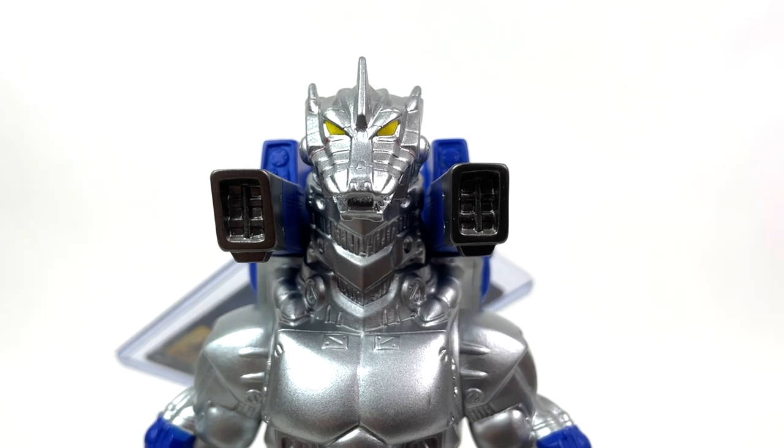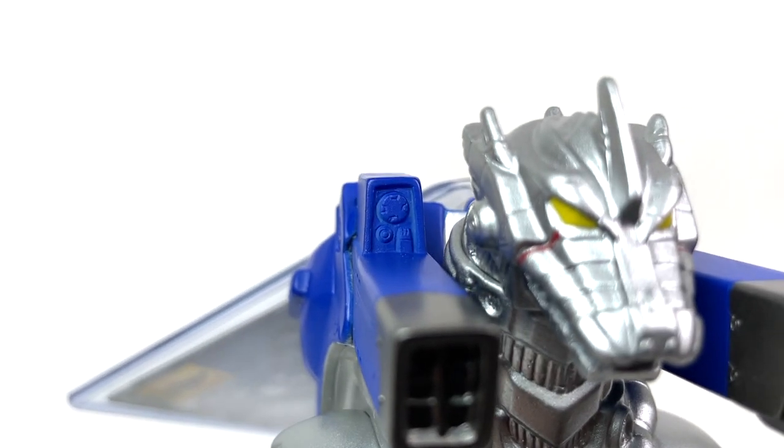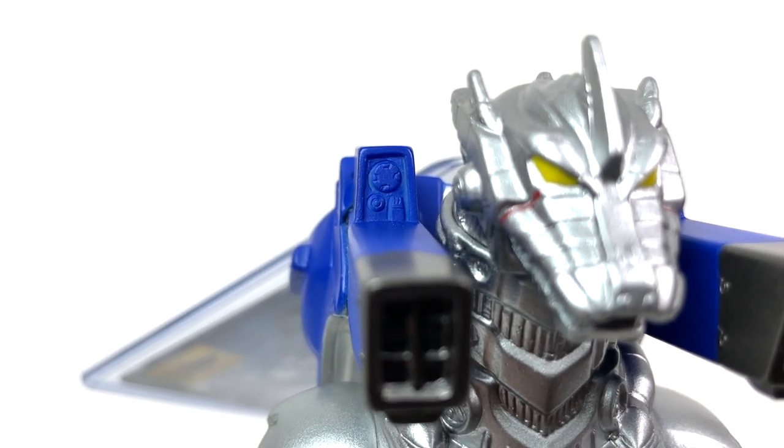It's like that on the front over here, and it's like that even over here on the sides of the guns and stuff. Well, the tops of the sides of the guns, I should say. Yet again, that blue paint coming in clutch, bro.